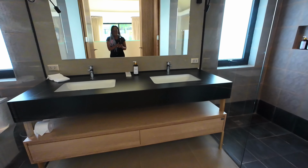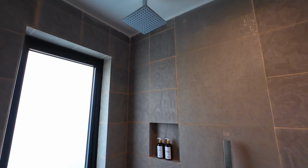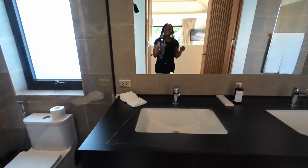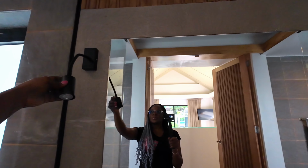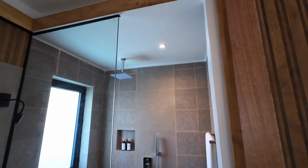Okay, it has two sinks for his and her, so everyone minds their own business. And then to the right is the shower. We have everything here: body wash, shampoo and conditioner. There is a big shower head up there, and we also have this as well. Very nice clean towels. All right, with a very big mirror and lights here as well. Toothbrushes as well. And hand wash, cool. The space is really big.